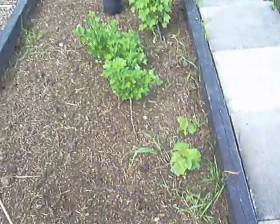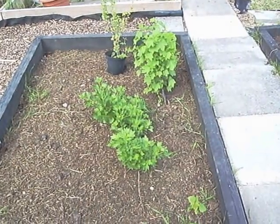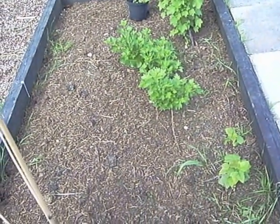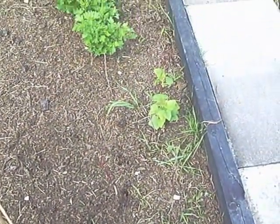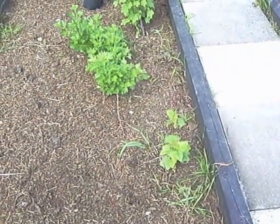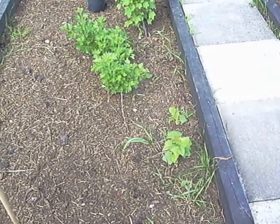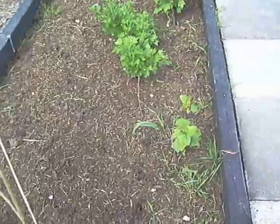Now this bed is where my holding bed is for the fruit trees and fruit bushes rather. I've got 4 gooseberries, 3 blackberries, and well, 3 or 4 blackcurrants in there as well. So they're going to go in the beds at the back of the decking area once I get it finished off, but other things are taking over at the moment.